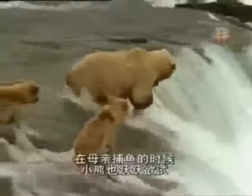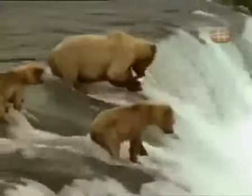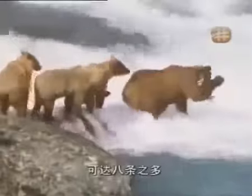And while Mum fishes, the cubs try too. Fish are a fantastic source of energy, and at these falls, a bear may catch up to 8 salmon in a single hunting session.